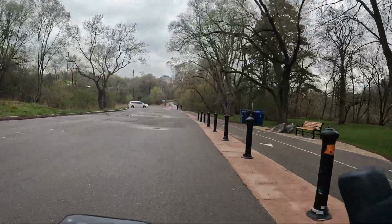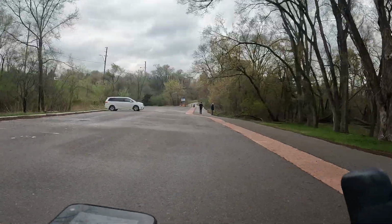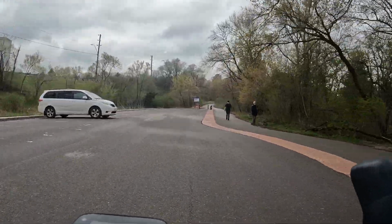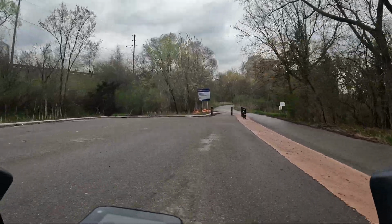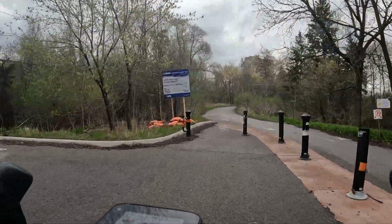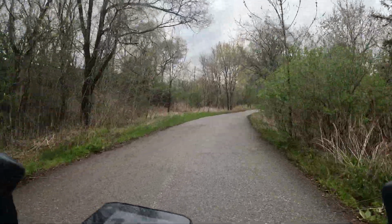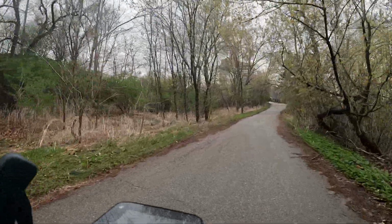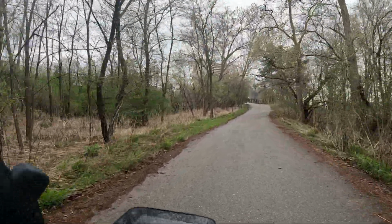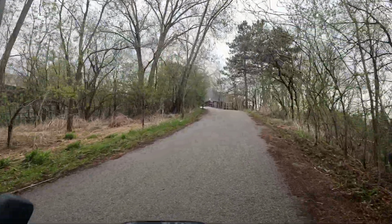And I haven't done or filmed this route for a while. So I thought I'd maybe stick the camera on for a few minutes. A little bit of a steep climb here to go over the railway tracks.